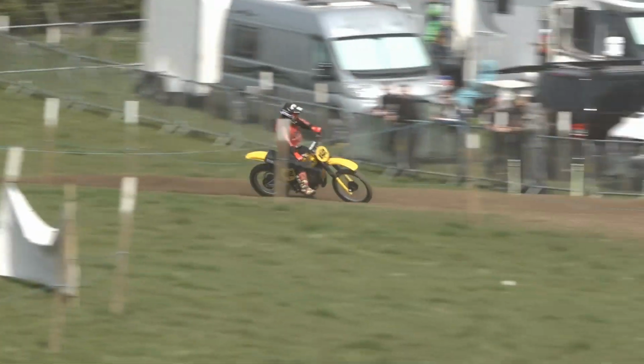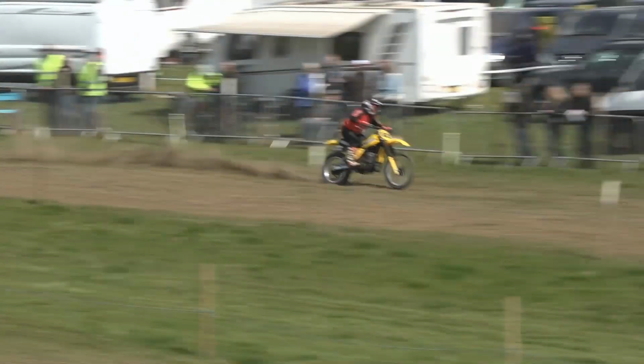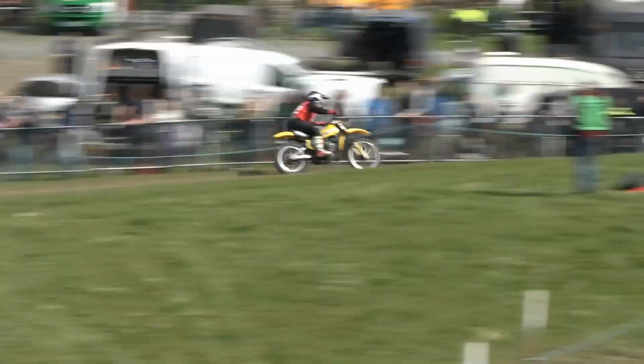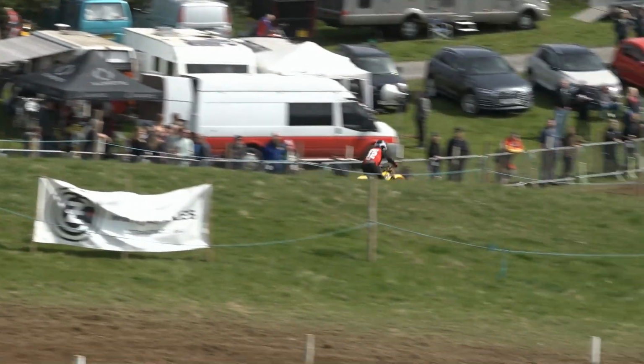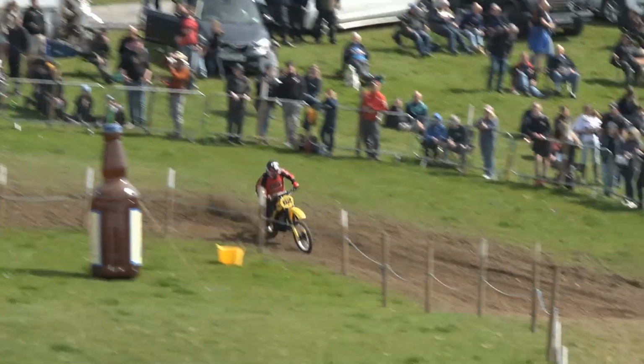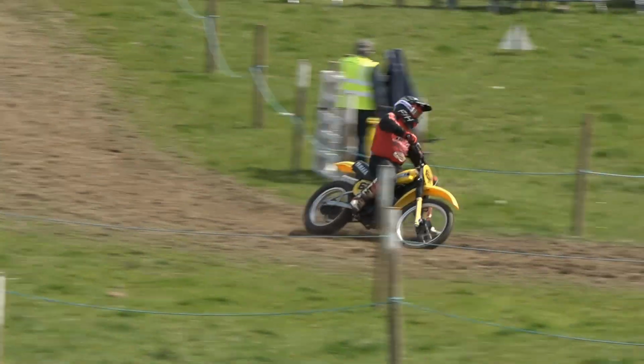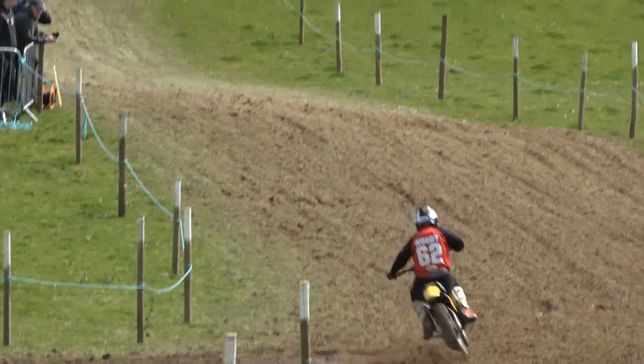But as Chris comes around to complete lap 2, he's still looking good at the front on that very quick YZ Yamaha. As I said, I'm not sure if this is maybe a 250, a 465, or maybe even a 490, but he's certainly going well on that Japanese Yamaha.